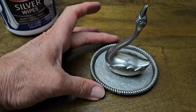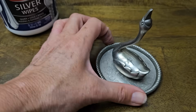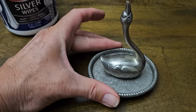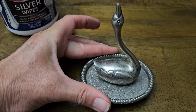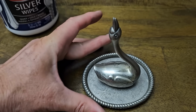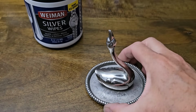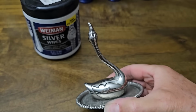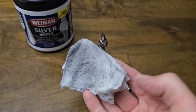It's come up lovely and clean. That is sticky. I'm pretty sure that that will come off if I just give it maybe a little rub with my fingers. The Weiman wipes worked beautifully. The sticky is gone, the tarnish is removed, and it's all on here.